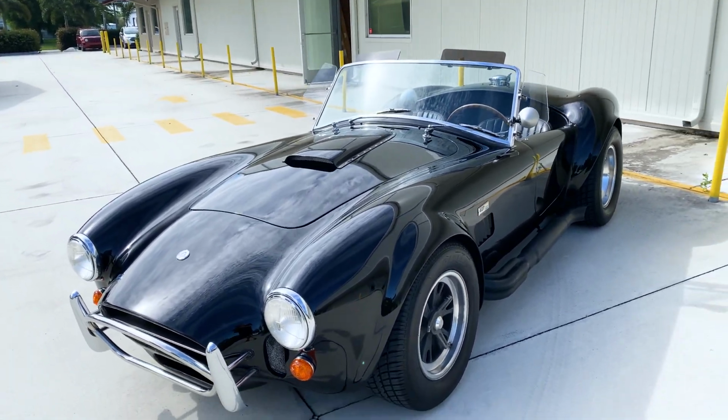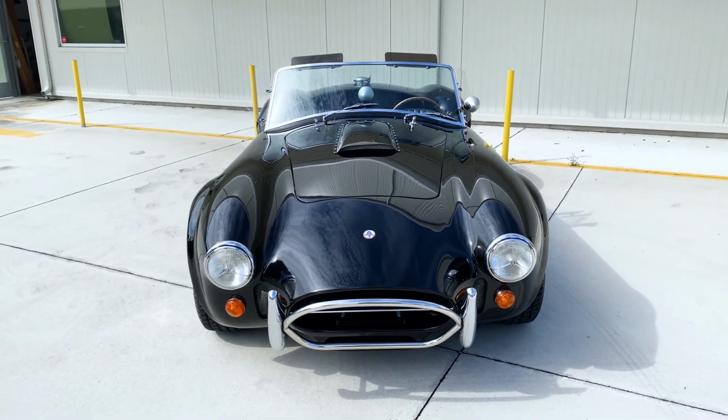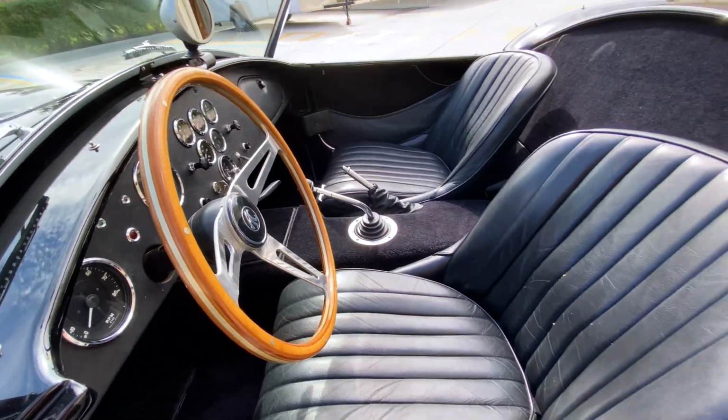A 427 side oiler V8, of course, powers this Cobra. That is mated to a 4-speed manual Borg Warner transmission. A Ford 9-inch rear differential is also present, along with the all-aluminum body.